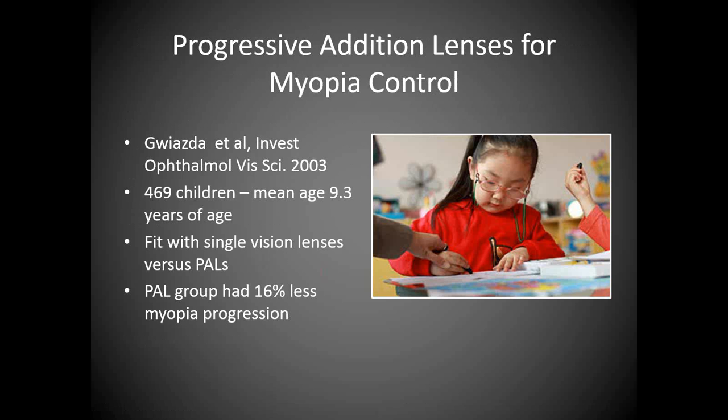Now, what about progressive addition lenses? That's also been studied, and it's been found that it had some effect. Patients in progressive addition lenses had 16% less myopia progression than the control group. So there was some influence by either the relaxing of the accommodative mechanism or by introducing some plus into the system and possibly moving light rays forward of the retina.